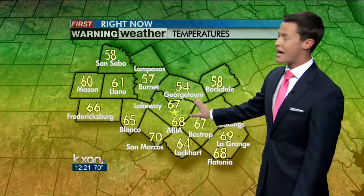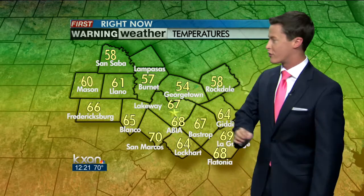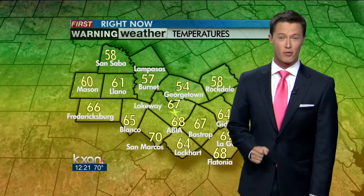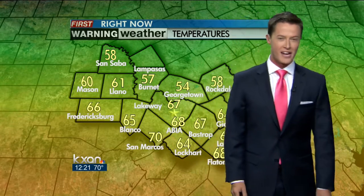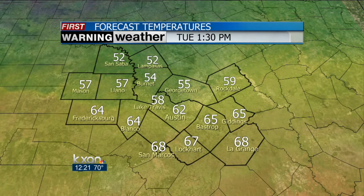You can also track that line really clearly on temperature maps. 67 out ahead of that front here in Austin. Step on the other side, though, and it is 13 degrees colder already right now in Georgetown, 57 degrees in Burnett, and 58 degrees right now in San Saba. Now let's talk more on our high-resolution model about how these temperatures will be falling not only today, but tonight and into the day tomorrow as well.